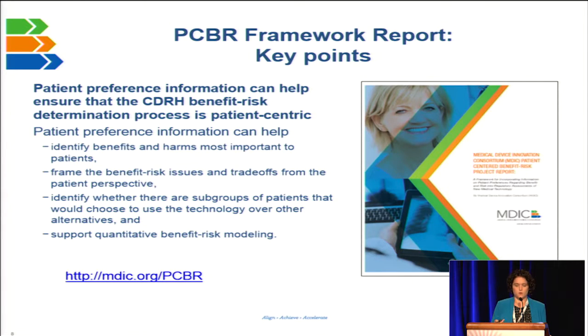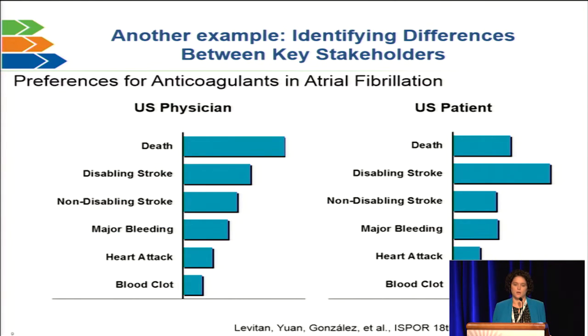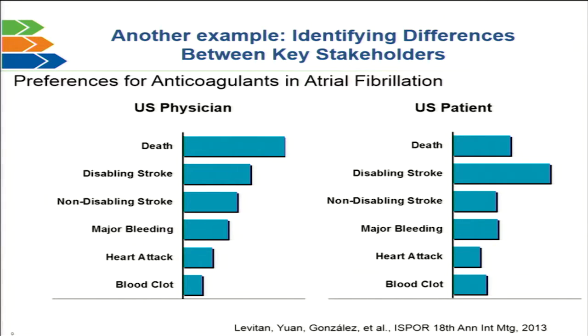I'm going to take a few moments to explain a couple examples of patient preference and how it comes to bear in decisions that are made. So this is an example of physicians who have responded to preferences for anticoagulants in atrial fibrillation versus U.S. respondents. And the areas that were of greatest concern were death, disabling stroke, non-disabling stroke, major bleeding, heart attack, and blood clot. These are the side effects, the risks, and the concerns.